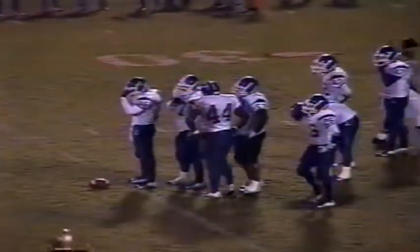Tommy, of course, Lebanon studying film like crazy this past week. They know Riverdale didn't throw the ball a single time last week. They're coming up. They're sending the house. They've got your corners taking man to man, and they're loading that line of scrimmage, and they're bringing the heat. So 3rd and a short 9 just outside the 35.